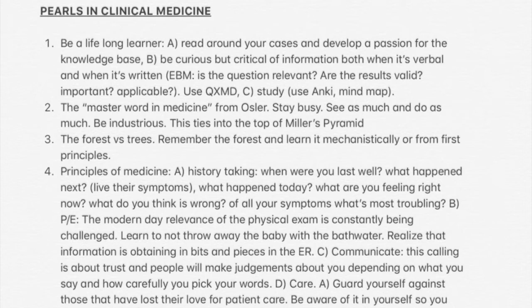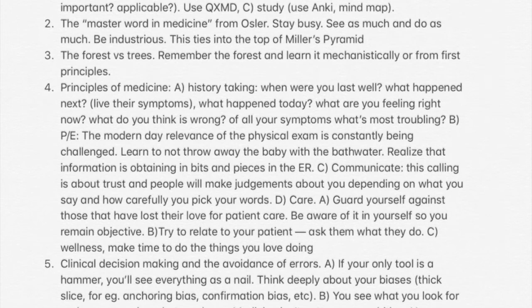The third principle is about the forest and the trees.